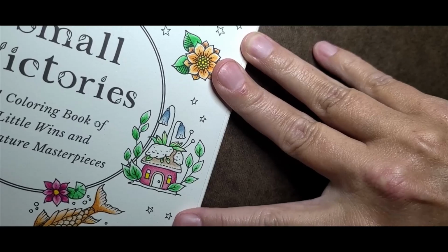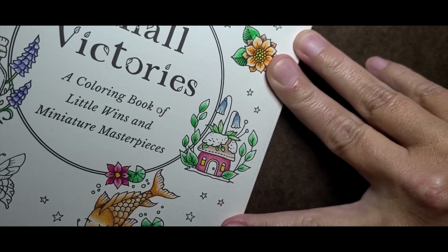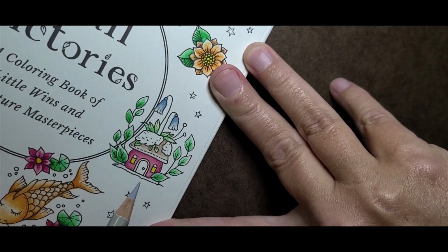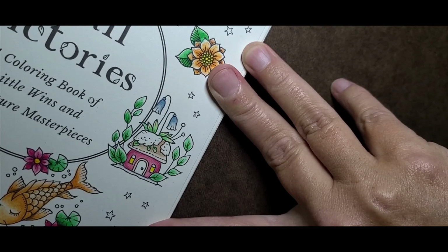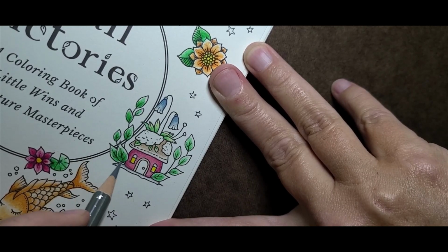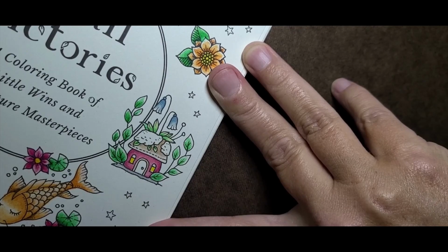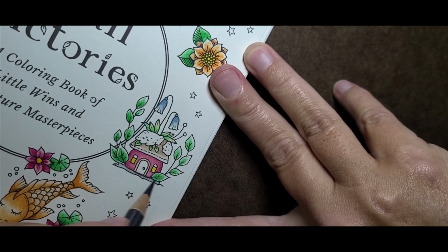All right, so let's find the gray. I've got 3 gray options. This is 20% cool gray. That's pretty unexciting. And we've got a little bit of warm gray here. A fairly dark 70%.